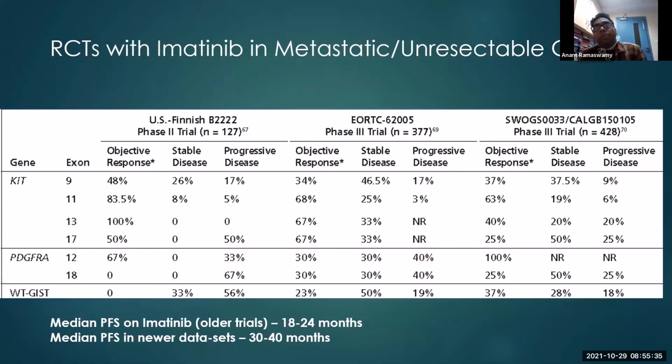What you should remember is that the older studies have shown that when you give first-line imatinib, the median progression-free survival is around 2 years, 18 to 24 months. The newer data sets show that imatinib improves the PFS to around 2 to 2.5 years. Now, this is likely because more tumors are picked up at an earlier stage, smaller tumors, as well as it is now well known that the first line is a TKI. Previously, GIST used to be treated with chemotherapy, radiotherapy, and a fair amount of time used to go in those treatments. So, somewhere between 2 to 2.5 years is what you would expect your patient with GIST to do well with on imatinib.